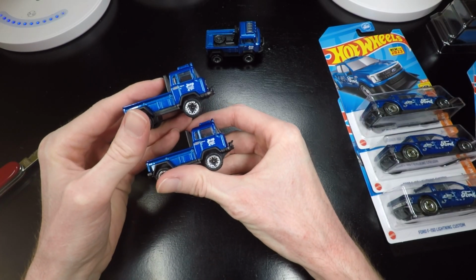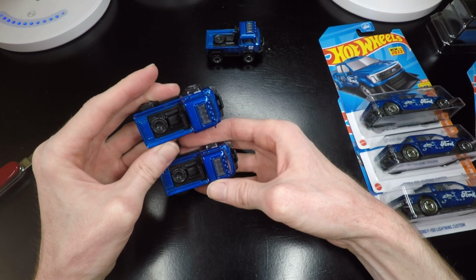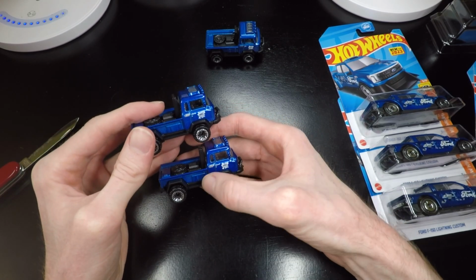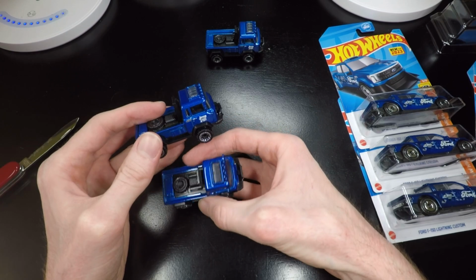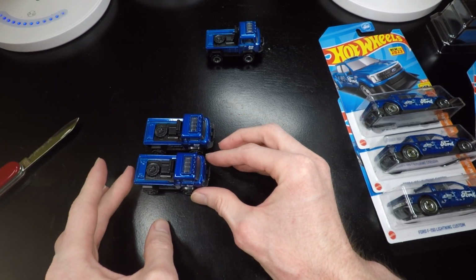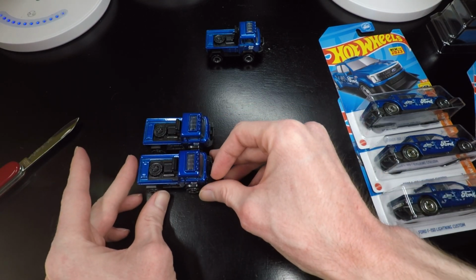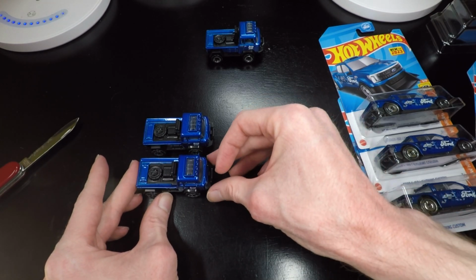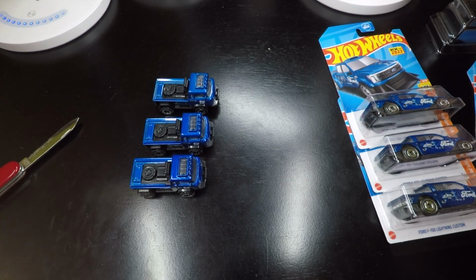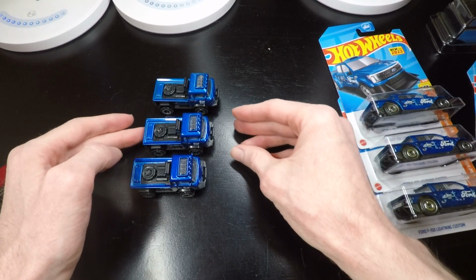Yeah, it is slightly darker. Yeah, there's more paint right there. There's more paint in this toolbox area. There's more paint on this edge here. It's subtle. I mean, in the store you would never know unless you had a keen eye, a seasoned eye. That's pretty cool.